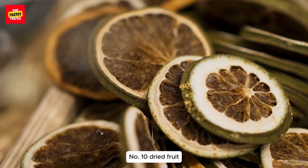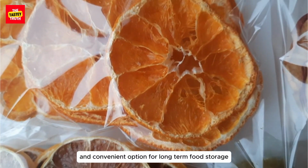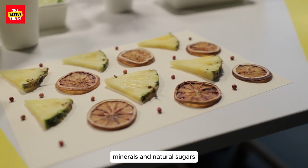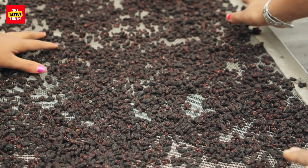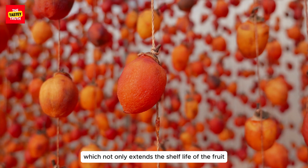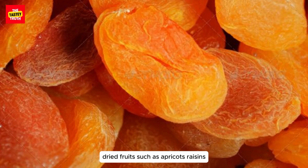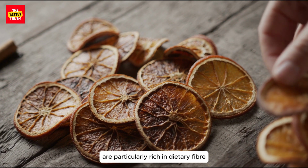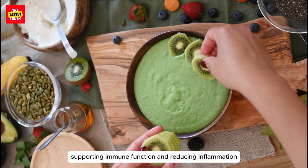Number 10. Dried fruit. Dried fruit is a highly nutritious and convenient option for long-term food storage, providing a concentrated source of vitamins, minerals, and natural sugars that can sustain energy levels during emergencies. The drying process removes most of the water content, which not only extends the shelf life of the fruit but also intensifies its flavors. Dried fruits such as apricots, raisins, figs, and prunes are particularly rich in dietary fiber and antioxidants, supporting immune function and reducing inflammation.